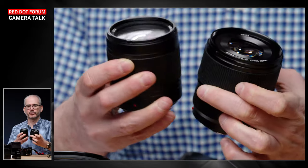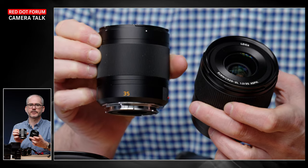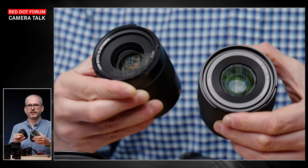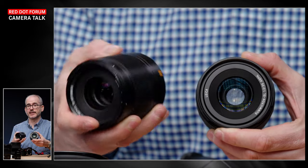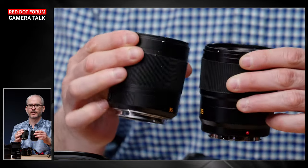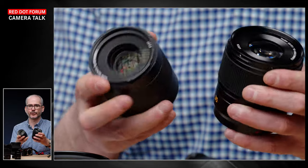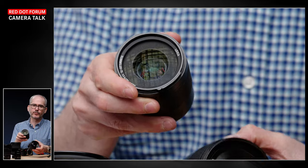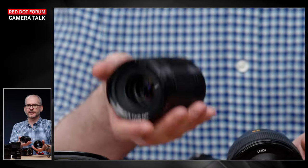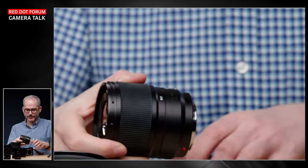All right. So what I have here is my 35 Summilux TL lens, and this is the 35 Summicron SL. This one is an APS-C crop sensor lens, and this is a full-frame lens. They are remarkably close in size. This is a 60 millimeter filter thread, and this is a 67 millimeter filter thread. Yes, this is a 1.4 and this is an f/2, but all things considered, what's surprising is I think the Summilux is actually heavier. I'll tell you in a second.